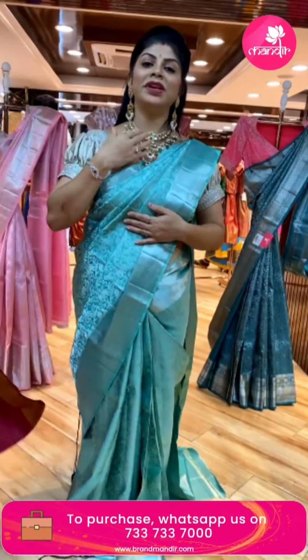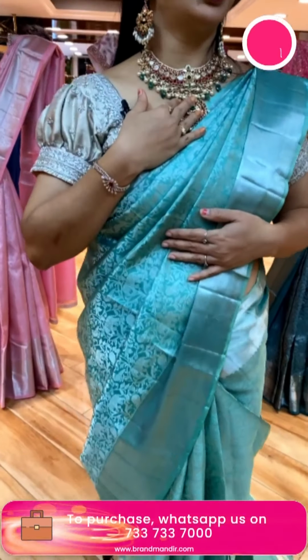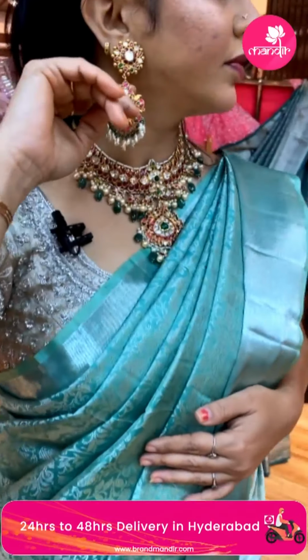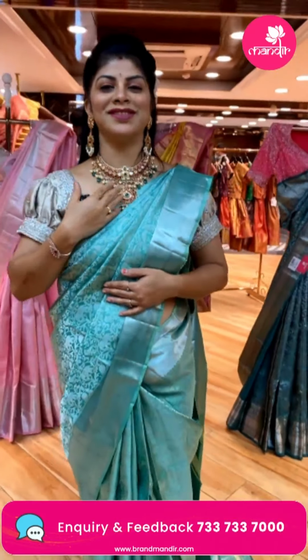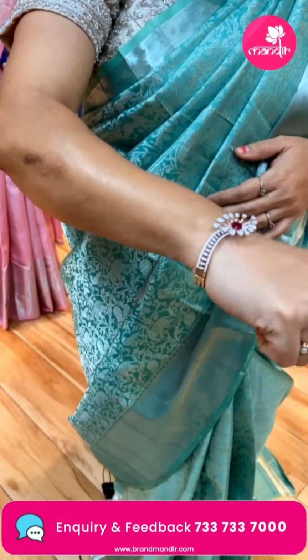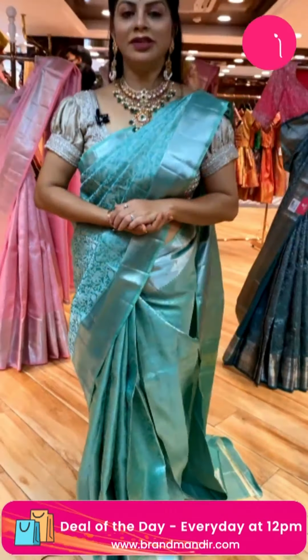And the jewelry I'm wearing is from our jewelry partner, Shreyas Jewelers, Madhapur and US. We have two branches. Very lovely polkas, emeralds and ruby sets. And this is the bangle, kada. Very pretty, kada. Yes. Now, next saree.